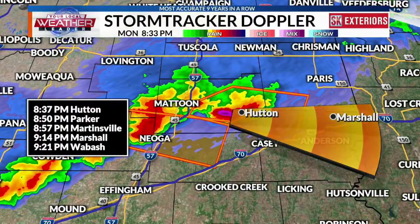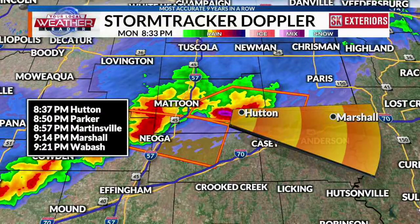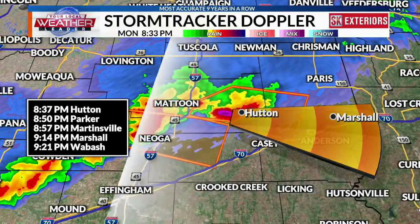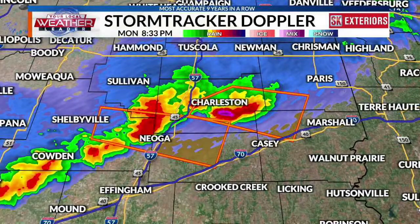So we'll take it from the cell center itself, going off to the east-southeast at around 30 to 35 miles an hour. Hutton at around 8:37, Parker 8:50, Martinsville at 8:57, 9:14 for Marshall, and then eventually it gets into Indiana with Wabash there. So we're still watching it as it goes off to the east-southeast. It might be passing just to the north of Casey right now. We still have to see how it keeps going with the latest scans, because sometimes they're able to keep turning more to the right, which is what's actually happened here.